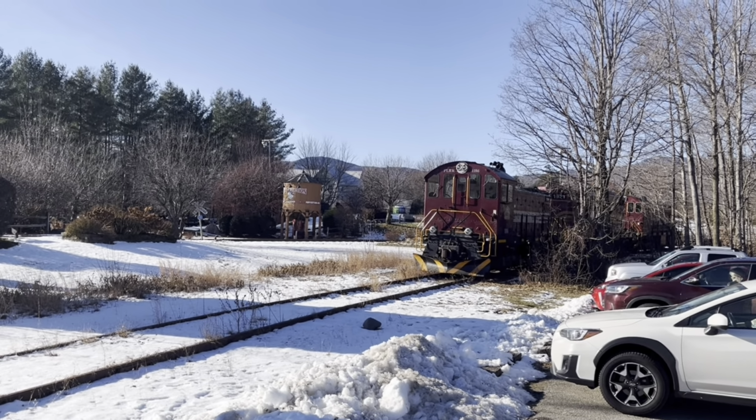I wish I got to see this engine, but last time on that, the train should be coming in any second from the right here. Yep, you can see it right now, and I will leave because the horn is about to start honking. See ya.